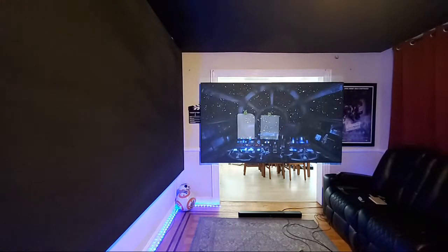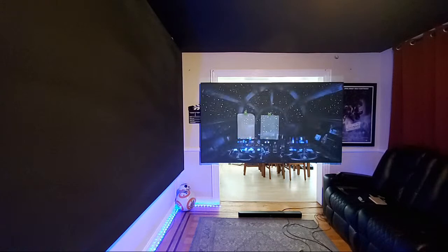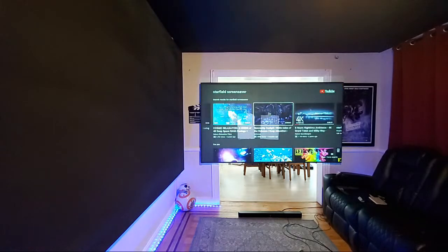That's why I was like, wait a minute, is my screen moving? Because up close, that looks really weird. Screen's actually moving back and forth. Oh, I like that right there. Yeah, I need that for the ceiling.